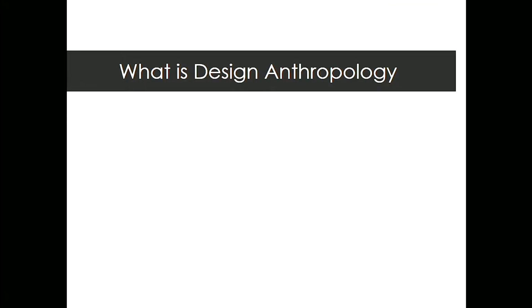Now, I'm going to start at the beginning, because I wanted this first part of the symposium really to map out a little bit what design anthropology and design sociology are. So what is design anthropology? And as Deborah said, design anthropology has been established for really quite a long time. And the way I see it is that it's actually emerged in three waves.